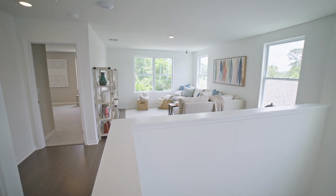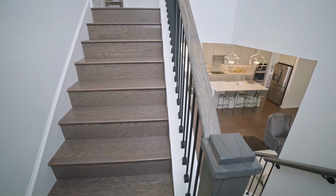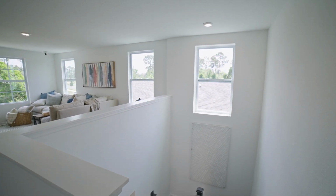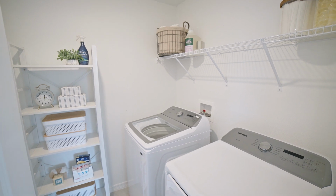As I come upstairs, obviously I love the way this banister is. If you do not have that option, I want to make it clear, you will have a knee wall. So that is something to keep in mind. But I love that because I like a house when it's nice and open. Your ceiling height over here is 8 foot with a 6 foot solid door. Right over here is your laundry area. Pretty comfortable. Not really big, but pretty comfortable.